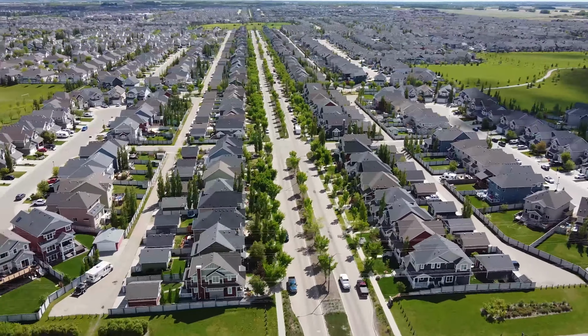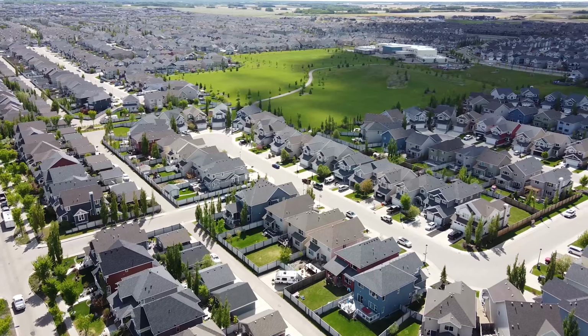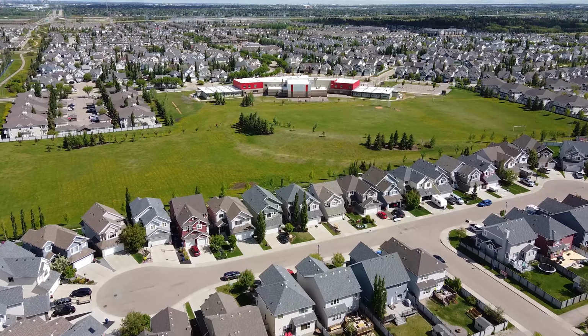To top it all off, this wonderful home is only a few blocks from the new elementary school, and it does come with lake access privileges.